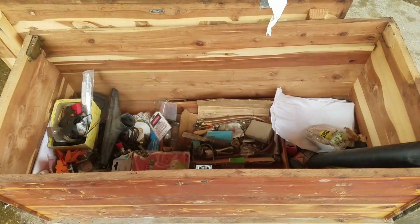All right, I'm going to go and sort through the rest of this. If I find anything of value, I'm going to show it to you. If I don't, we're going to get onto the World War II trunk. We're going to cut that lock off.